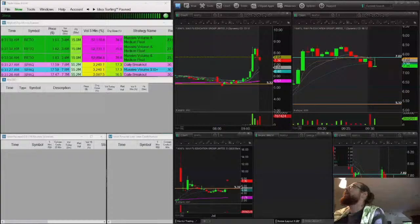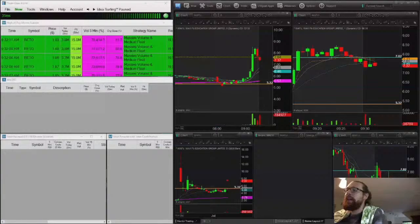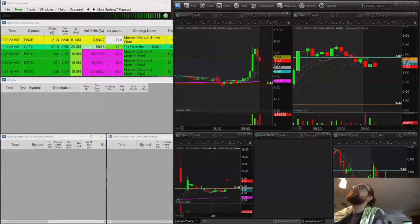Nice move on SPAQ, acquisition company. It's a little higher priced. High is 18. Those ones can be a little risky. So Wimi has a high of day of 8.20. Wafu has a little pullback here. Wafu is underneath the volume weighted average price.